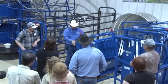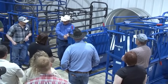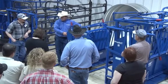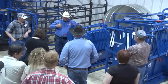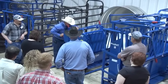Now this one is not an infinite lock. This is a friction lock, okay? It's a little bit different. It's a friction lock. This table has three settings on it. So depending on the size of calf you work, you've got three settings on the floor width down here.